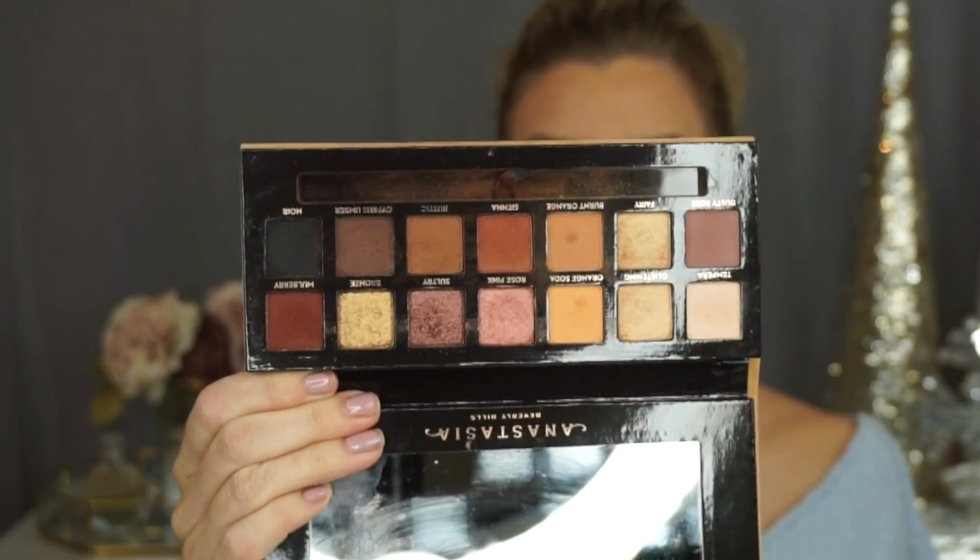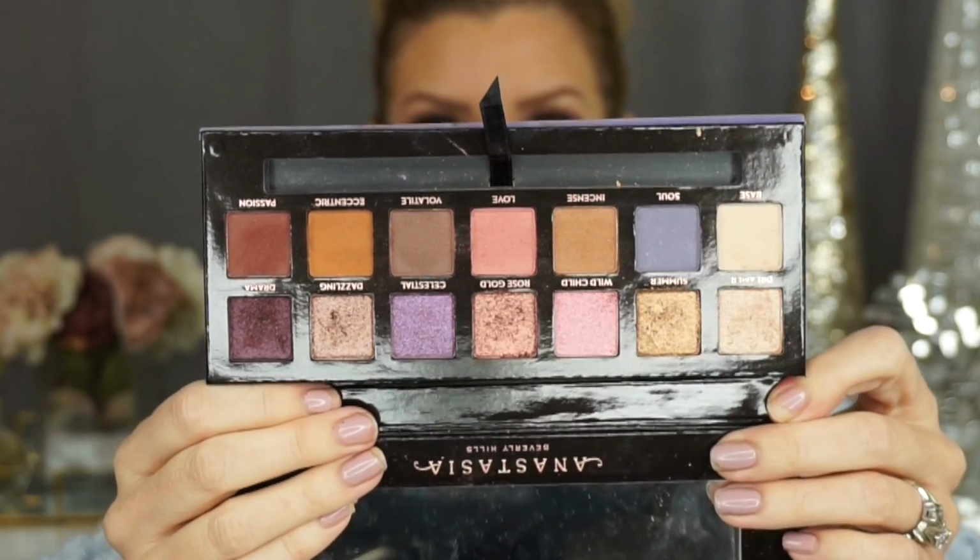But anyway, this is the Soft Glam. And then this is the Norvina. Whenever I'm traveling, I always take at least one of my ABH palettes with me. They're very travel friendly. The packaging is a good size and it's not anything that can break if you drop it. I love the formula of Anastasia Beverly Hills shadows. Some are a little bit too soft and have some kick up and some fallout, but overall, I've been very, very happy with all of the palettes that I've ever purchased.